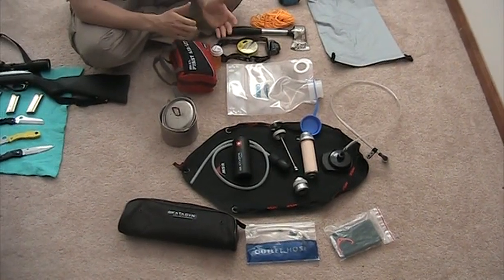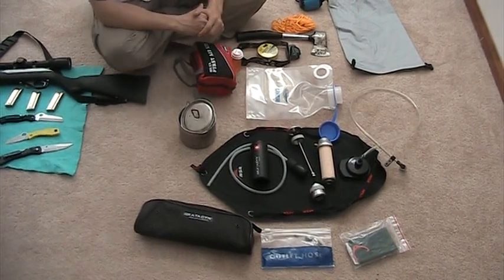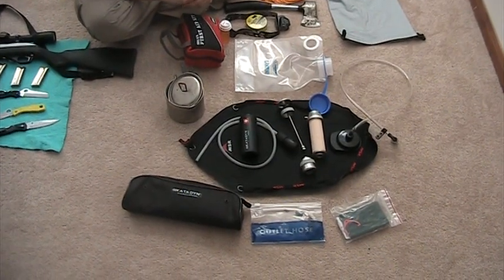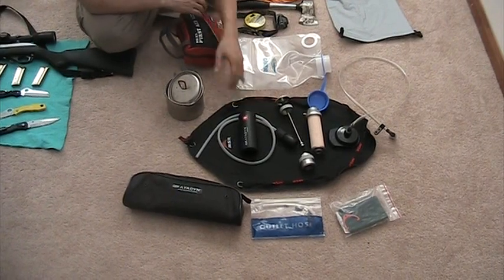It's got the longest filter life, and underneath it I have the MSR 10-liter hydration bladder. When that bladder is full, it's going to be 22 to 23 pounds. You're not going to want to carry much more than that on your back anyway, so I've gone with a filter system. I'll filter as I go.